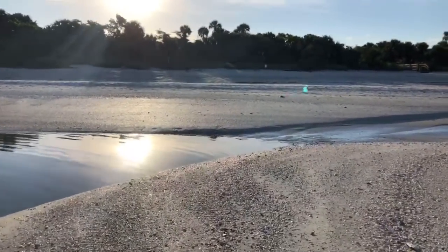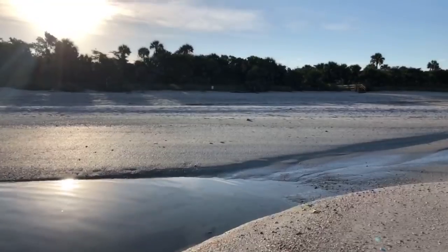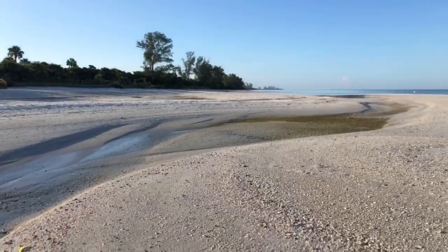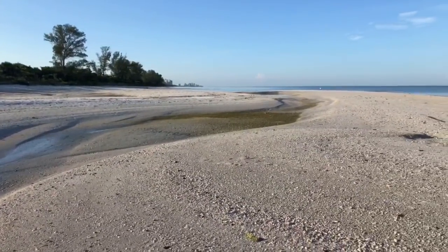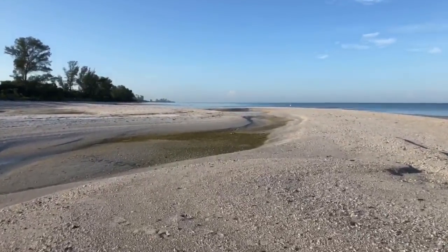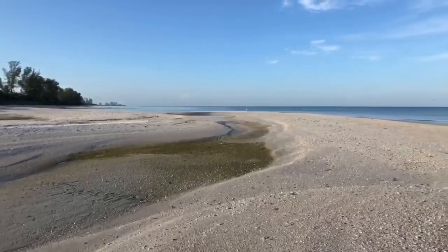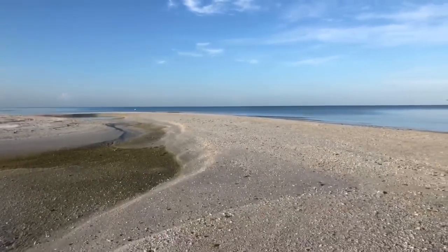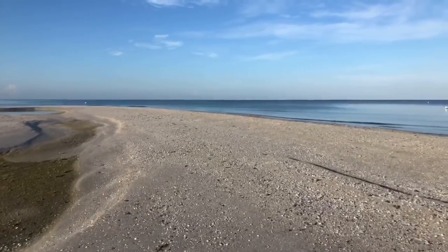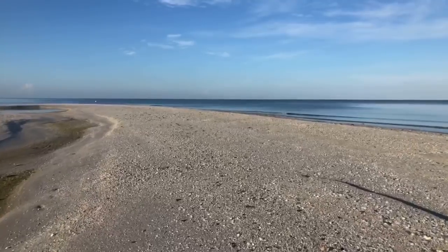Somebody emailed me yesterday and said they're planning on visiting in December, and do I think the red tide's going to be gone by then? I'll tell you what, I wish I had the answer. I wish I knew. As I said earlier, some people are predicting this red tide is going to linger on until possibly December, till the water starts cooling down. I don't know if that's a horrible thought.